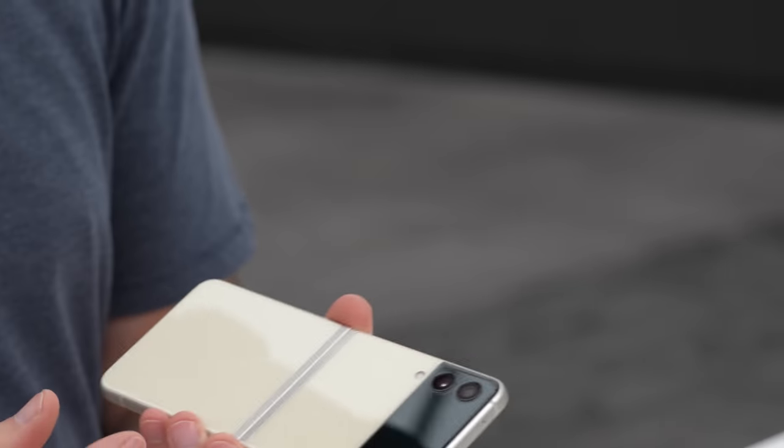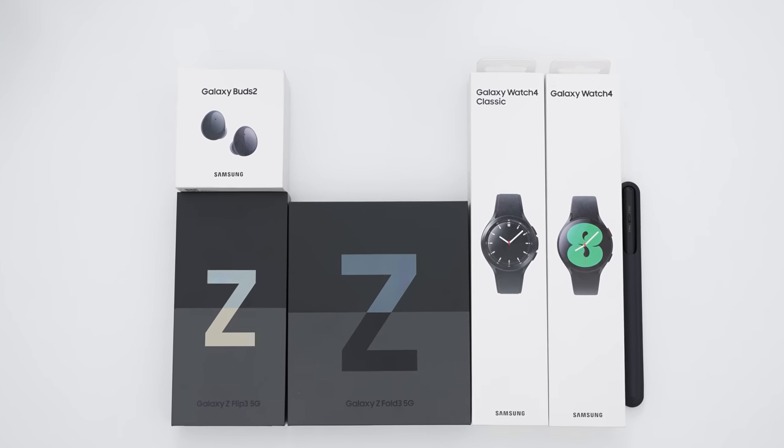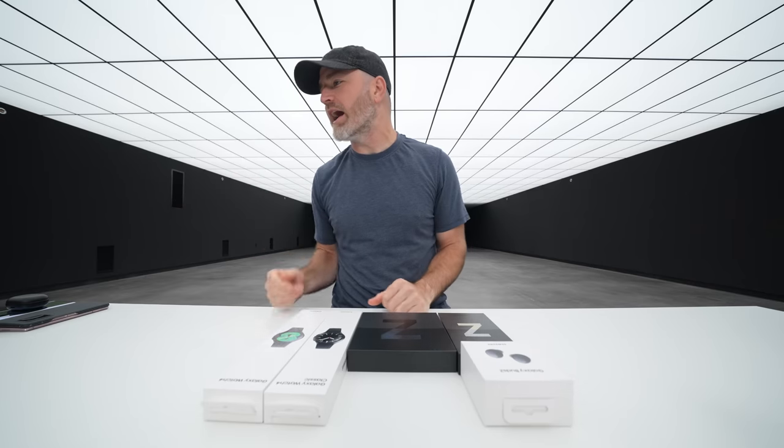So I like the modern look to it on the back, modern shapes. We got all the new stuff. Yes, exciting day. It is the Z Flip 3 5G and the Z Fold 3 5G. It is not just these retail units in front of me. My goodness, I got everything.